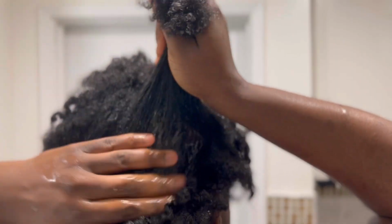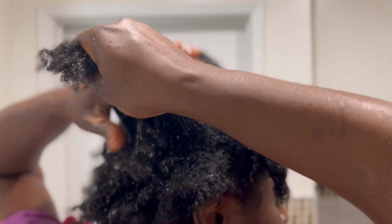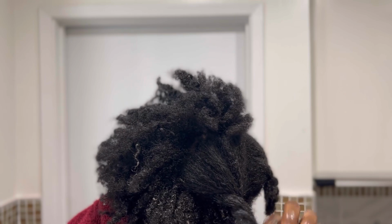Fenugreek seeds are rich in folic acid as well as proteins, and this is really great for our hair. They contain so many vitamins like vitamin A, vitamin K, as well as vitamin C.